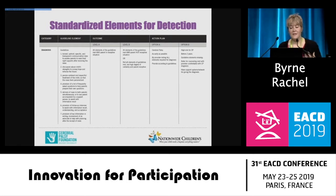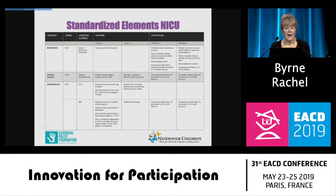So there are lots of different situations when you're giving the diagnosis. Also, when you look at biomarkers such as the general movements assessment or head ultrasounds or other markers, there's always a plan A and a plan B. Plan A is what the guidelines would say you need to do, and plan B is, right now, I can't do what the guidelines say, but this is another good option.